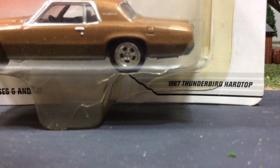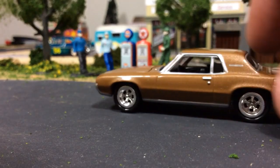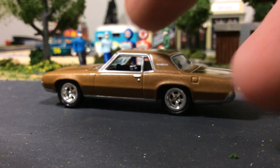And the Thunderbird isn't my favorite car, but I think my wife likes the Thunderbird. Her grandpa had one of these. It might have even been this same year. It was real close to a 67 if it wasn't an actual 67. But he was the original owner and had it until he passed away a couple years ago. But yeah, the thing was awesome.